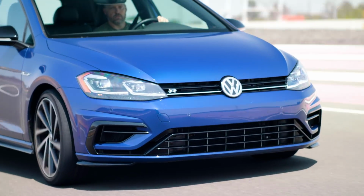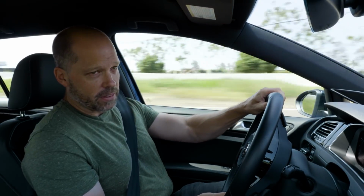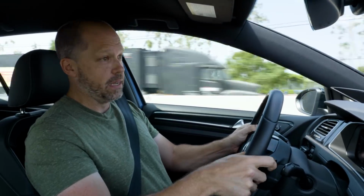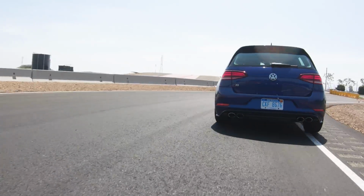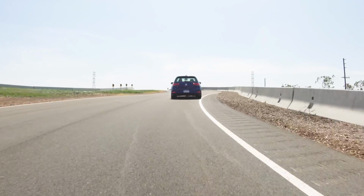One of the benefits to all-wheel drive is that you can use all of the power and the torque that the engine is making. The Golf R has all-wheel drive, so I can come out of a really tight hairpin, like this one, and I don't have to worry about feathering the throttle, managing wheel spin. I can just mash it. Even though you can get a 6-speed manual in this car, which is great. I love the fact that you can get a manual.